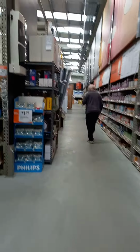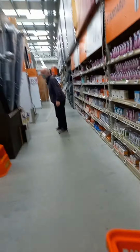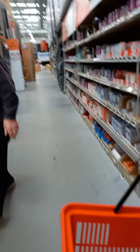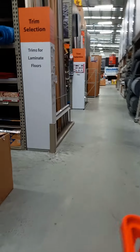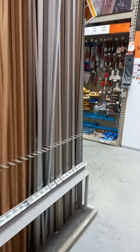Yeah, I'll just put my bag across over, so it doesn't fall on your shoulder. Yeah. Oh, hang on.